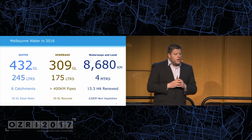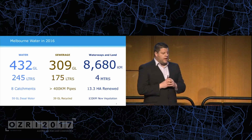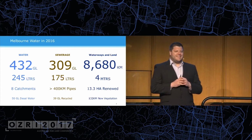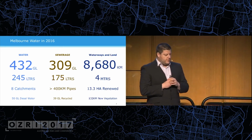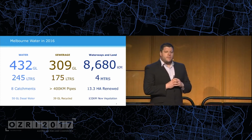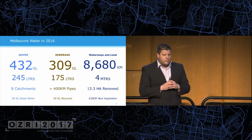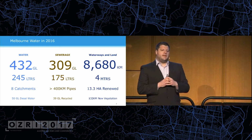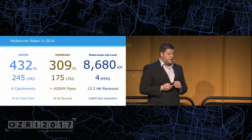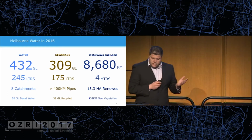So that's really cool. There's another bit to Melbourne Water, actually, that I didn't know a lot about, which was our waterways and land. We actually look after 8,000 odd kilometres of natural catchments, waterways and land, which is about 4 metres per person in Melbourne, and around about 13.3 hectares we renewed, and we planted 132 kilometres of new vegetation. So not bad. So why am I here?